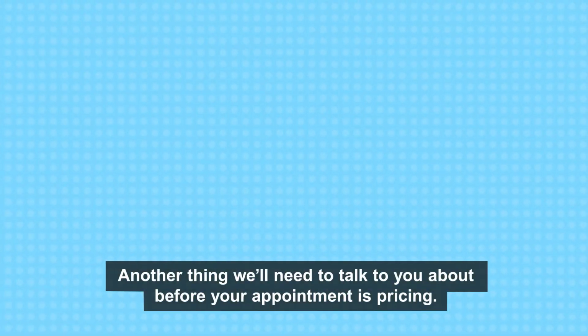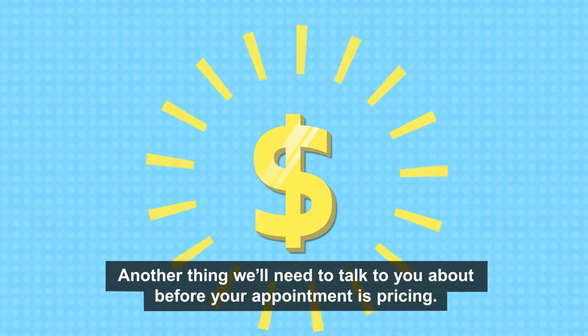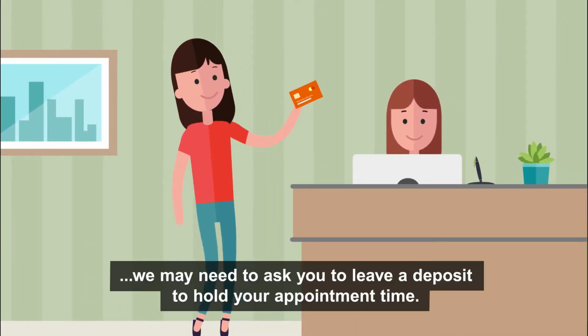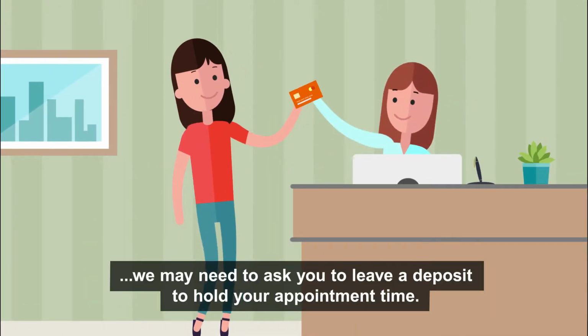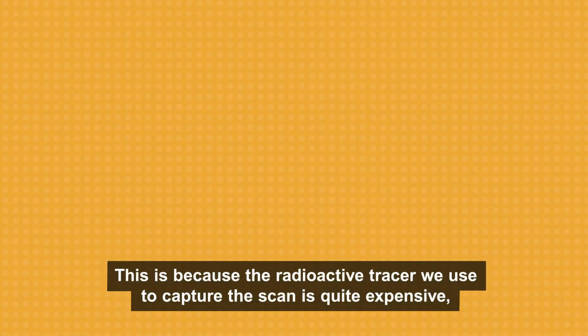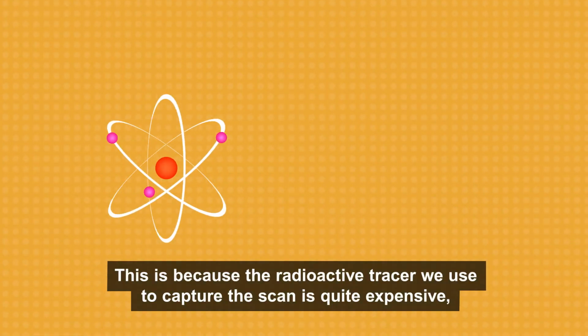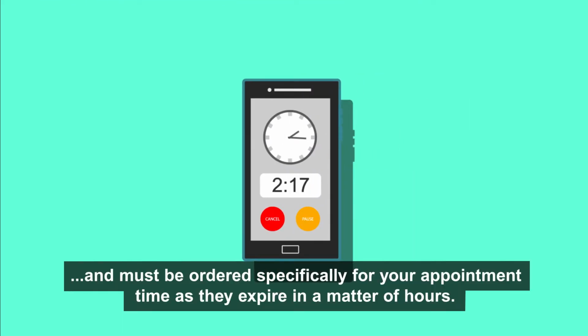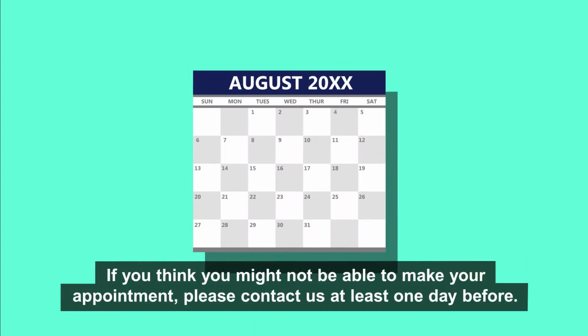Another thing we'll need to talk to you about before your appointment is pricing. While some scans are bulk billed, we may need to ask you to leave a deposit to hold your appointment time. This is because the radioactive tracer we use to capture the scan is quite expensive and must be ordered specifically for your appointment time, as they expire within a matter of hours. If you think you might not be able to make your appointment, please contact us at least one day before.